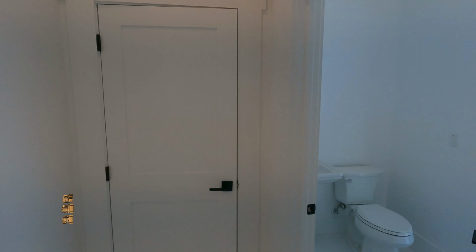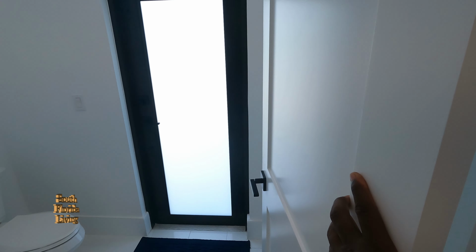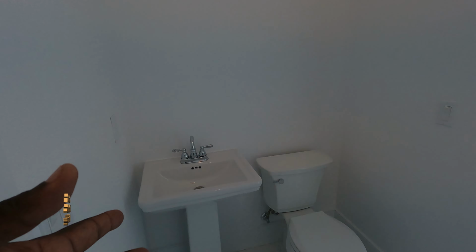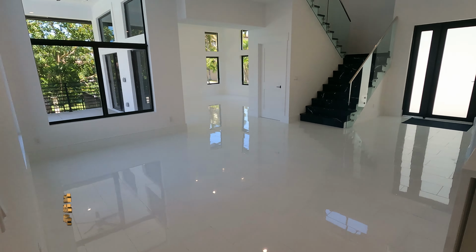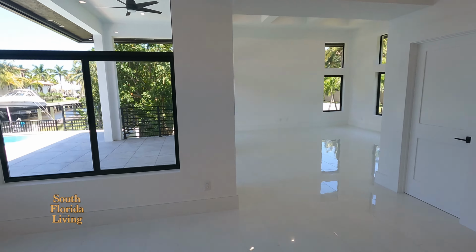So let me look at this right here. Storage. This is storage. You can, again, put a nice built-in. And here go, this is the cabana bathroom. Beautiful, man, I like how they obscured the door, right? Give you some privacy, beautiful pedestal sink. Very different bathroom, man. They put the window on the top. I like that, man. It got a nice, good feel, man. Hey, look, man, if you're a family, this is a perfect area for you, okay?